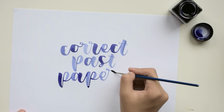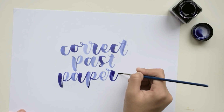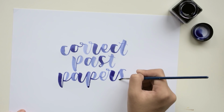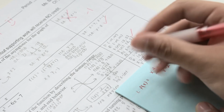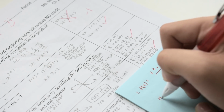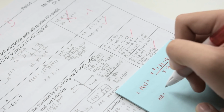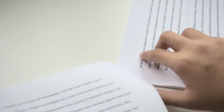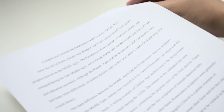Number 8, correct your previous papers or exams. Go through all the papers that you hopefully have organized somewhere and check the wrong answers that you got on tests and quizzes or comments on papers that you've written. This way you can review the material by looking over it a bit, and you can focus on patching up the mistakes that you made before.